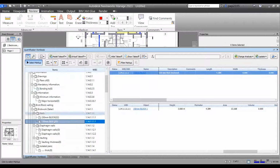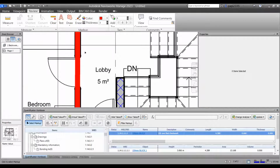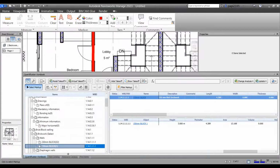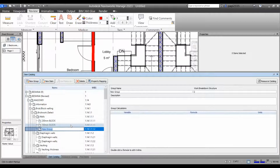This is my wall. I want to show you how you can do the manipulation for the door. Of course, you know the dimensions of the door from the door schedules. You have it already with you. Now come to your item catalog. This is what I want to do. I will create a folder in this place, and I'll call my folder 150 block.